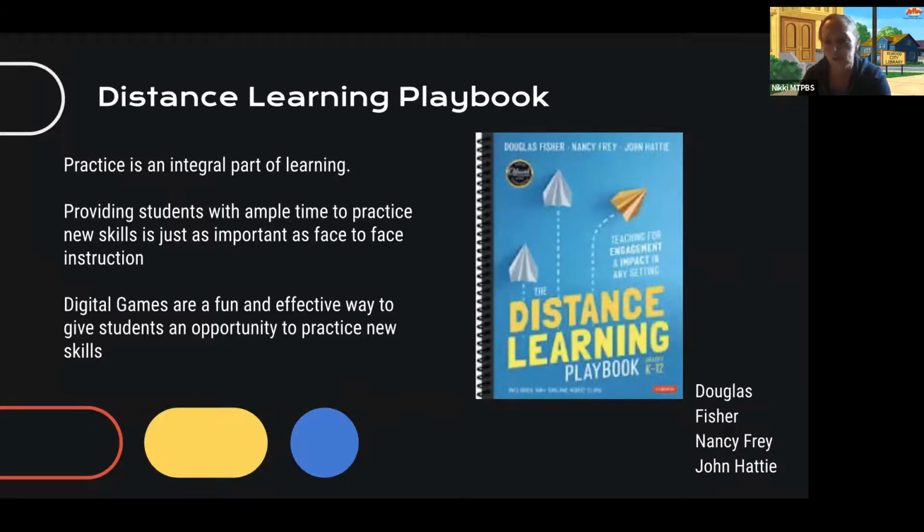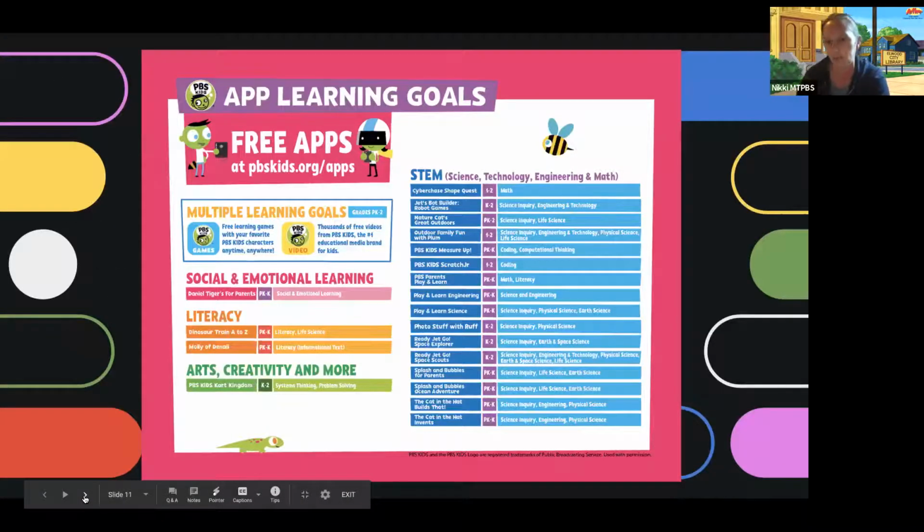He said that a lot of teachers are focusing on making their videos and getting their instruction fine-tuned, and something that he hopes they'll shift to next is providing kids with opportunities to practice the skills that they're learning. And he really recommended digital games as a really fun and effective way for kids to practice the skills that they're being taught when their teachers are meeting with them or creating instructional videos for them to learn from. And as I was listening to that, I got really excited because PBS has wonderful digital games for kids of all ages. And what some people may not know is our apps and the games on the online platform have all been aligned to learning goals.